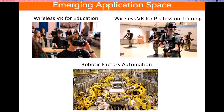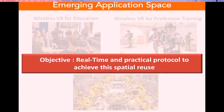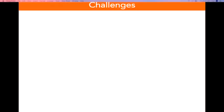Now, one thing to notice here is that we're talking about networks with multiple users. If we had just one student or one soldier, it's not that hard a task because we know millimeter wave can give you the required data rate. But what if you had 5 students, 10 students, 20 students? Can you still enable that each of them can get the data rate they require to enable such an application? So our objective in this work is, can we design a real-time and a practical protocol that can achieve this vision of spatial reuse and enable multiple links to communicate at such high data rates?